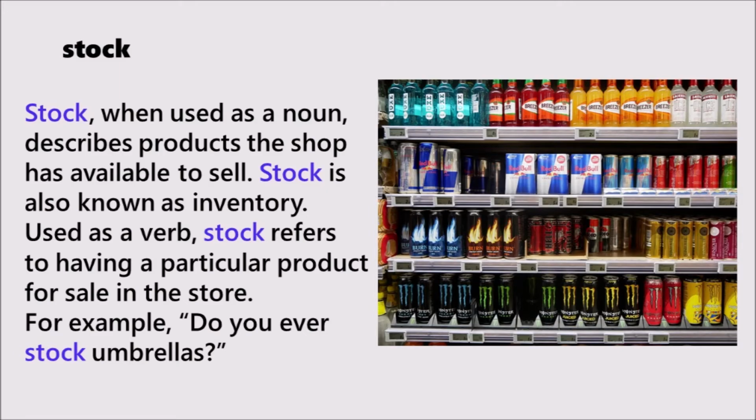Stock. Stock, when used as a noun, describes products the shop has available to sell. Stock is also known as inventory. Used as a verb, stock refers to having a particular product for sale in the store. For example, do you ever stock umbrellas?